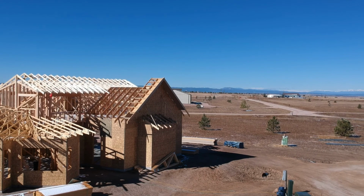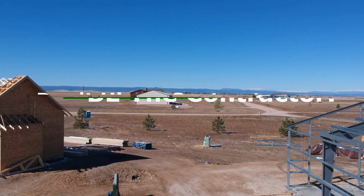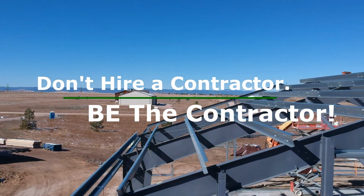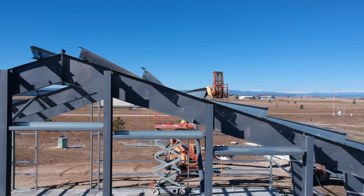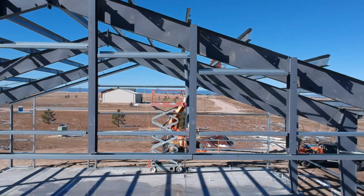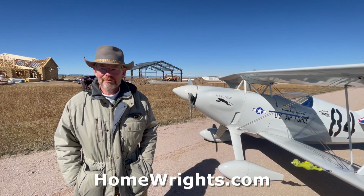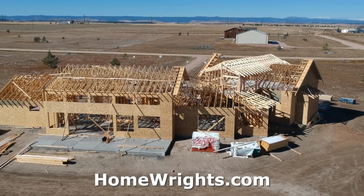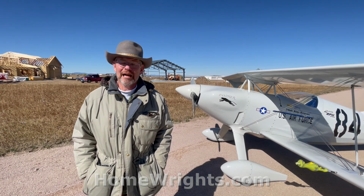If you want to save some money, if you have the time and the inclination to do the job, if you want to be in direct control of your costs, your trades, your quality, your schedule, then you need to act as your own GC, your own general contractor. And if you're going to be your own general contractor, I would say if you haven't done construction before, if that's not your business, you got to get somebody who does it as their business and can advise you. And that's why I called HomeWrights.